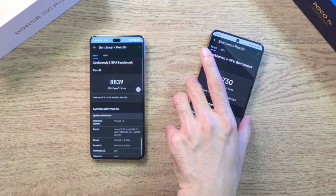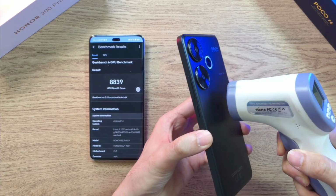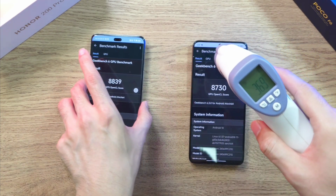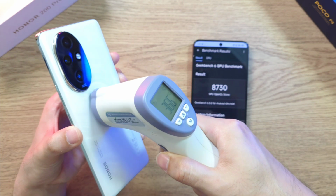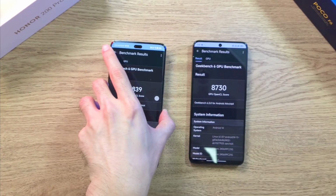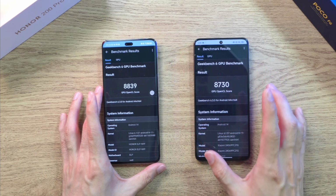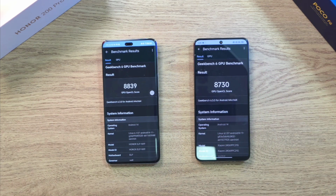Okay, so we are done, and looks like the Honor 200 Pro had a better score, but just slightly slower. Temperature wise, 36.9, again, not much difference. And over here is 36.6, so not much difference between both phones and not much of a change since the CPU test. So this is what you can get with the Geekbench 6.